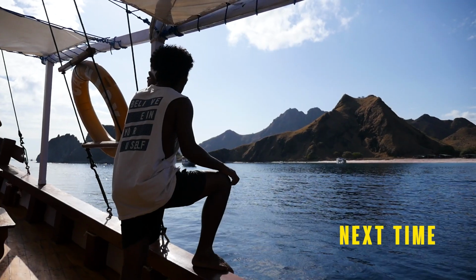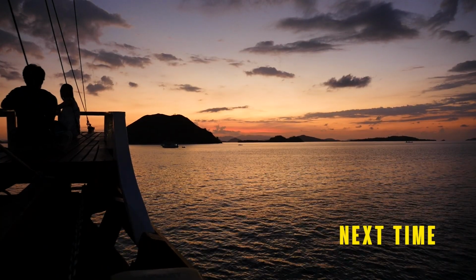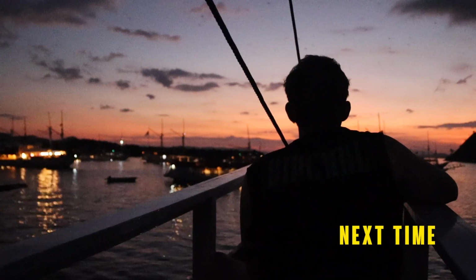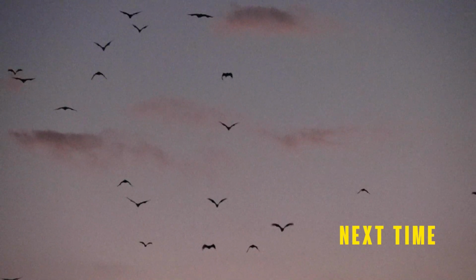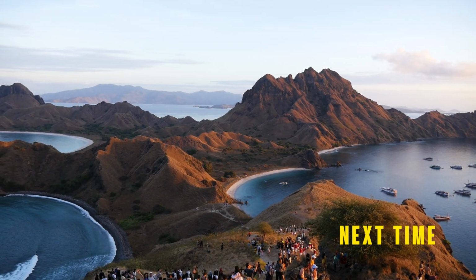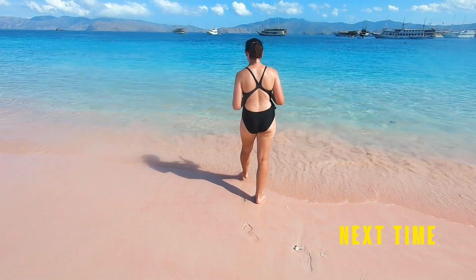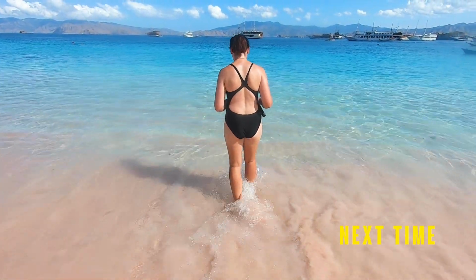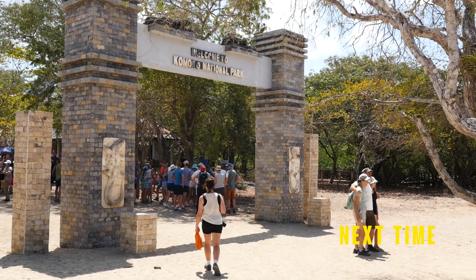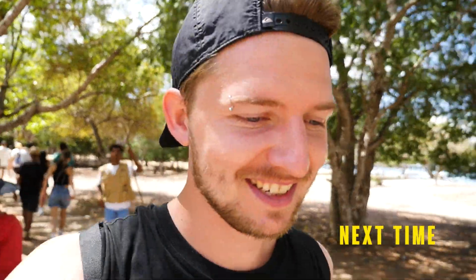We've just boarded the boat, which is going to take us on a trip around the Komodo Islands over the next 3 days and 2 nights. It's about 6 in the morning, and we've come out to climb Padar Island for one of the best views in all of the Komodo Islands. We're now on the pink beach. It's pretty crazy. We've arrived in Komodo National Park, where we're hopefully going to see some Komodo dragons.